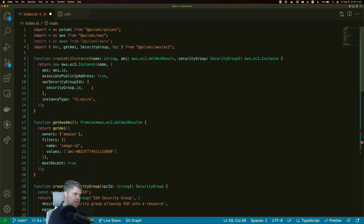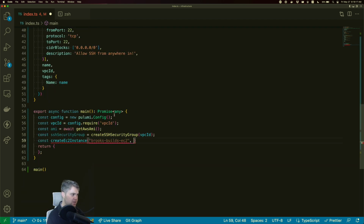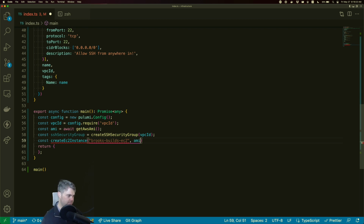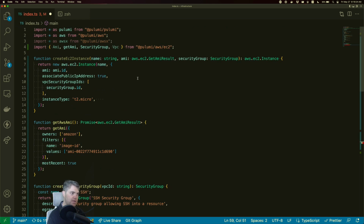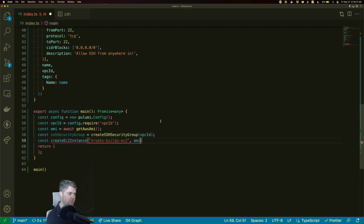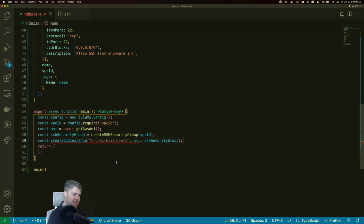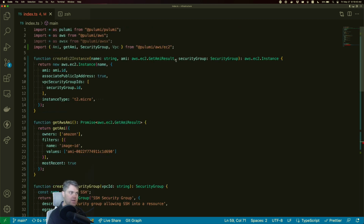Then the AMI. So this is the AMI we're going to use, which is this. So AMI. And the security group that we want to use. So SSH security group. You're upset. Variable createEC2Instance implicitly has an any type. createEC2Instance does.